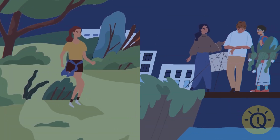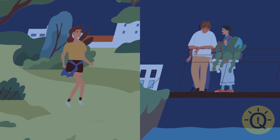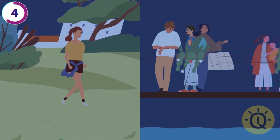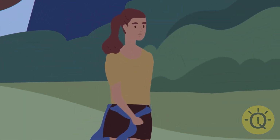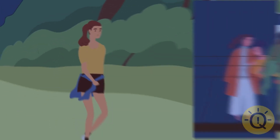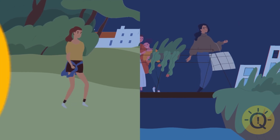Melanie and Delilah are walking home from work late in the night. Which of the two isn't being careful? Melanie. Although she's walking in a less creepy place, there are no people around. If something happens, no one will be around to help her.